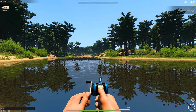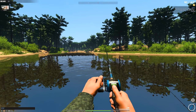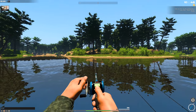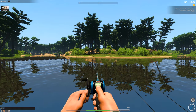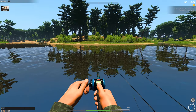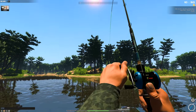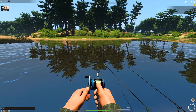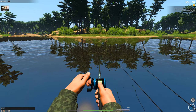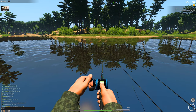I don't know about Sterlets, guys, but I think I found a pike spot already. I already got a 7 kg pike. I feel like this is another pike. At the bottom right, you can see what lure I'm using. I'll show you guys after I catch this. But I'm doing the daily quest mission, which is the really good one. 380 bucks plus 500 experience. 38 kg of any fish.